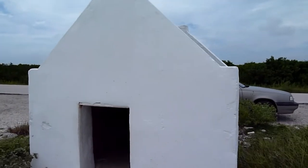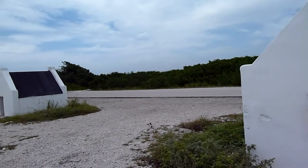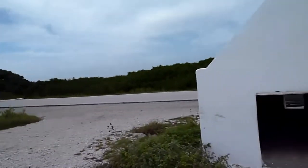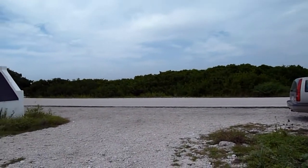This is why they didn't live here. They just slept here, and they also stored items here, which is why the doorway is so low. There's one teeny tiny window, and that's it. And that's pretty much the story of the slave hut.